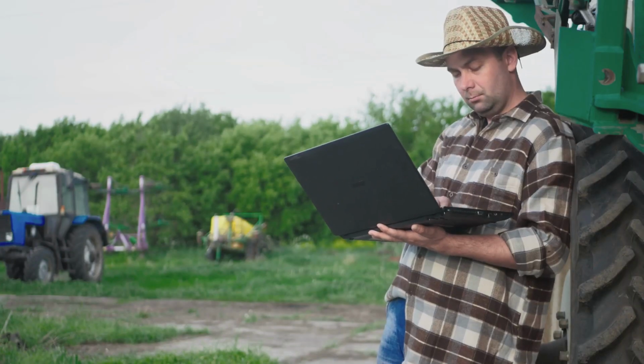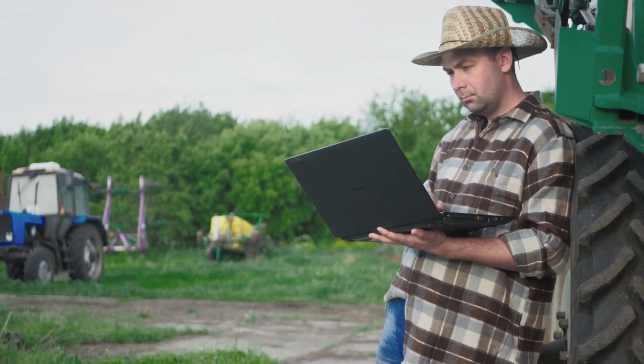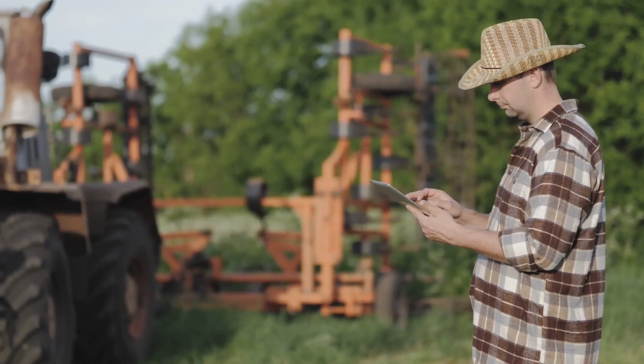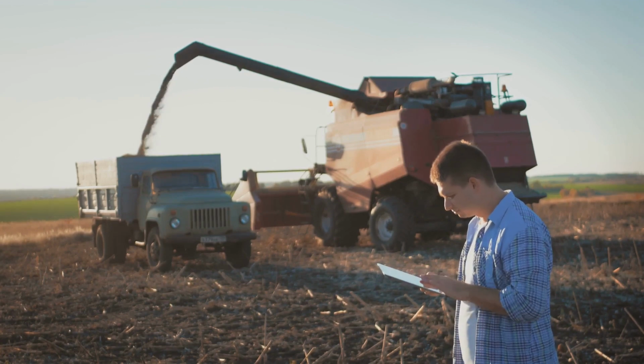With the help of technology, we are able to minimize waste, manage resources better, and reduce the environmental impact of our farming practices. And this is just the beginning. As technology continues to evolve, so too will the tools of the trade. So, who knows what the future of farming will look like?